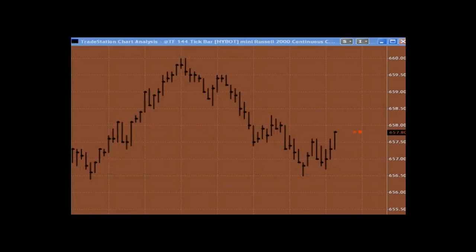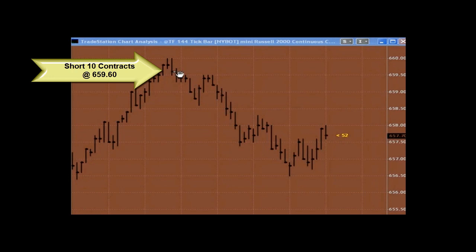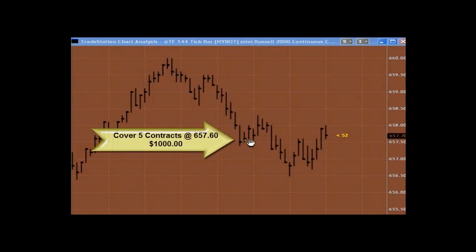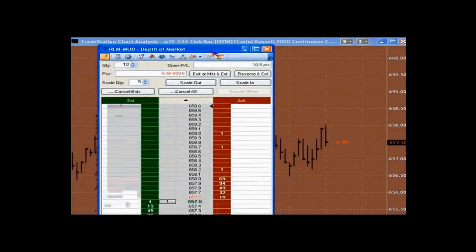What I did, without actually discussing that I was doing with all these individuals, I just showed the proof after the fact. It was that we took a position right here. This was a place to go short, and this was a place that covered half, and we are still holding that short. I will show you.